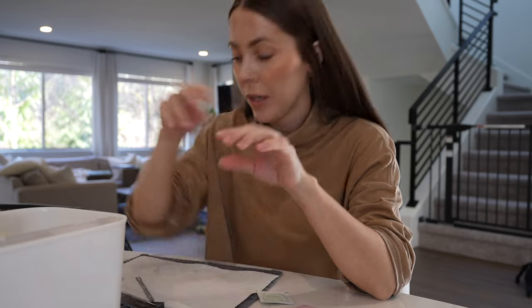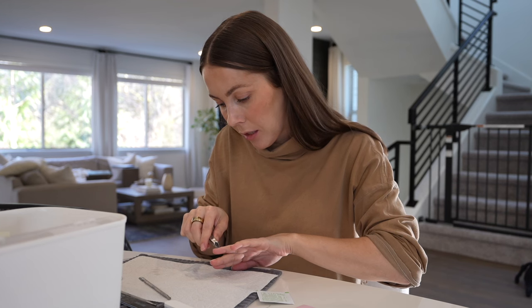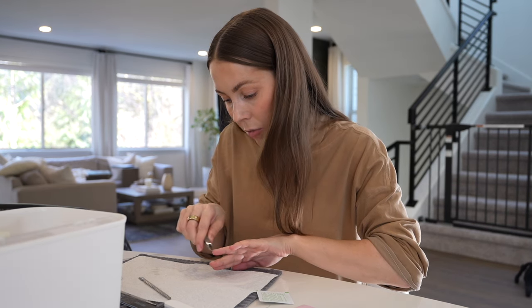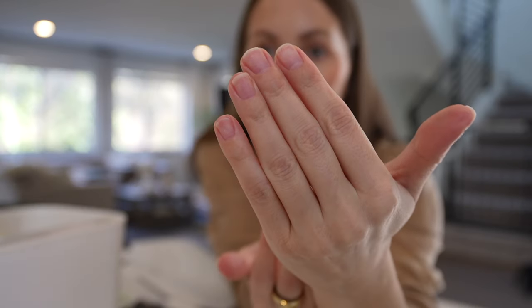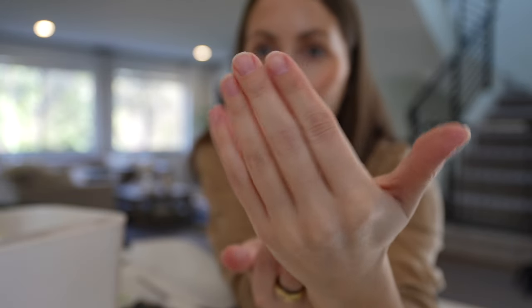So I have been prepping my nails. When I took off the last set, I pretty much did most of the prepping and cleaning up my cuticles, but since it's been a few days, I'm just retouching and making sure that they look good. So a few of you guys had questions about what the quality of your nails look like after you remove the press-on nails. It's not bad at all. Like, yes, you can see it's not like they were never on, you know what I mean?